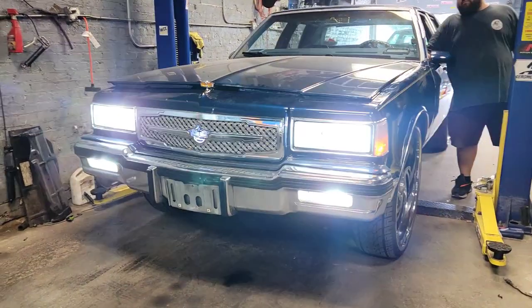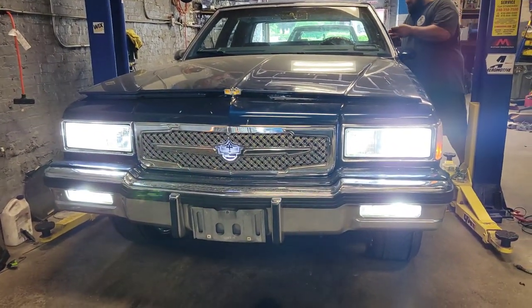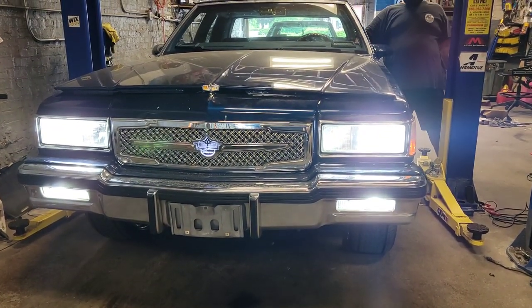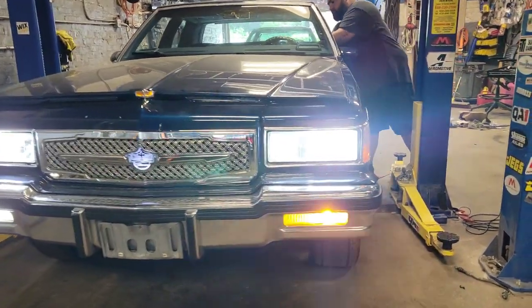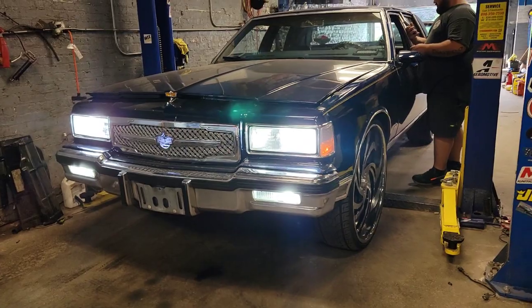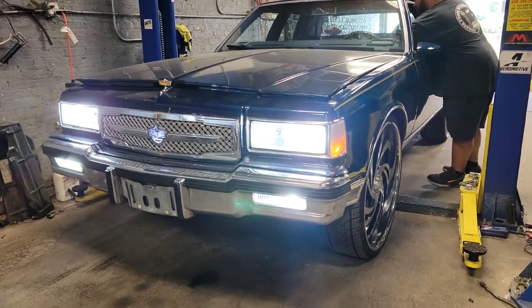Turn the headlights on. Ooh, look at that. Can you put the signal on? I wonder if this one got the ones that change to yellow. The bumper lights. Oh, they do. Switchback? That's dope. Y'all see this? They turn yellow when the signal's on. That's pretty cool, something different. The switchbacks are cool.